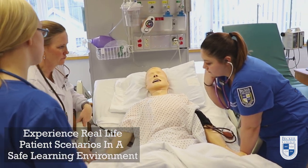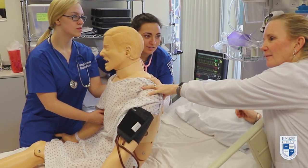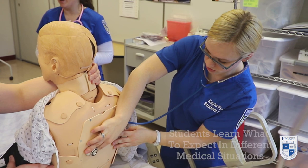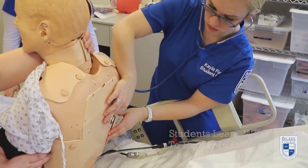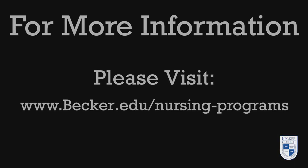The sim lab makes it unique because once you're placed in a clinical setting with a real live patient, you kind of know what to do or what to expect in certain scenarios. And that way, we're training to know exactly how we should respond to changes in patient status.